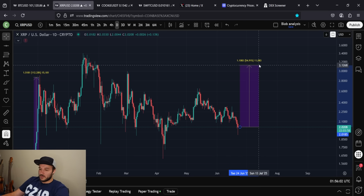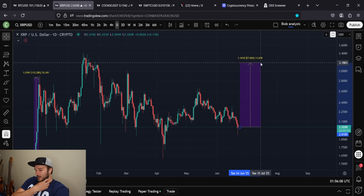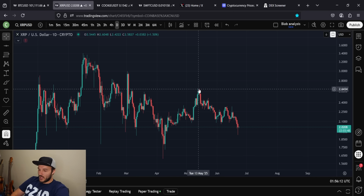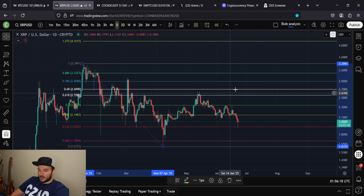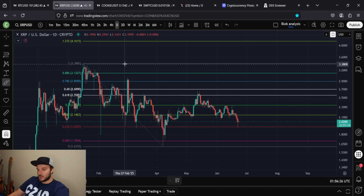Don't tell me that by the end of the month, we can't be around $3 or higher, guys. I really do think that we will be somewhere around there, if not above there. At the very least, I'm anticipating that we'll be above this central high back in the middle of May, from a high to a low, something around 2.90 to 3.12. If not by the end of this month, then very, very soon. I'm expecting a massive recovery, not just for XRP, but for the whole damn crypto space.